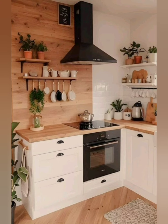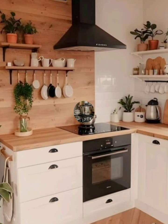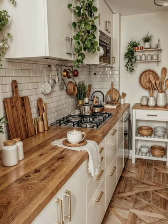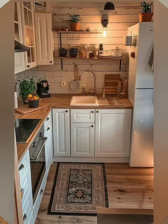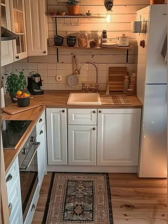Number 3. Countertops. Choose durable materials like granite or quartz that are easy to clean and maintain. Ensure adequate counter space around key areas like the sink and stove for food preparation.